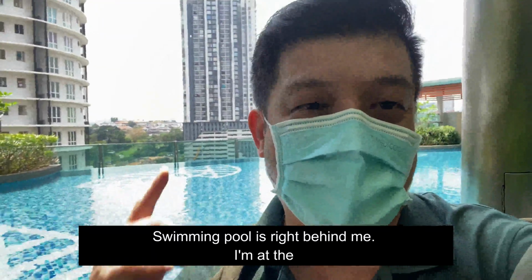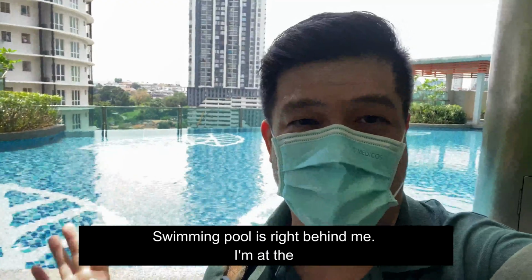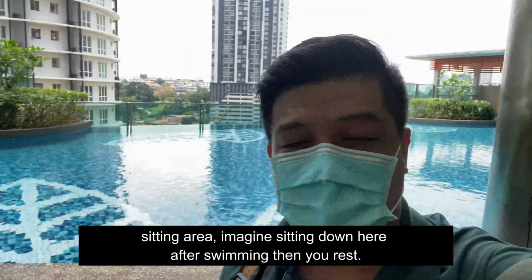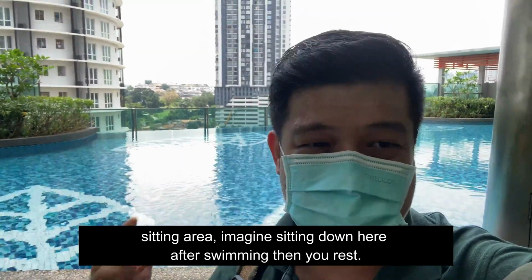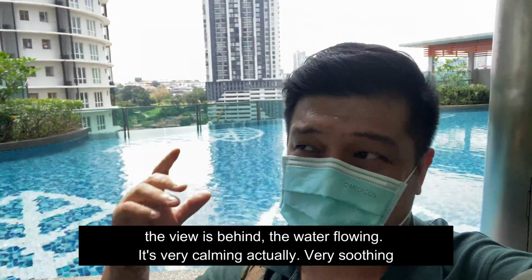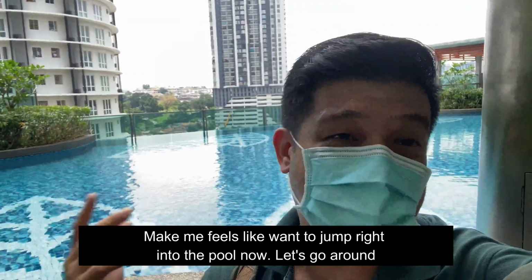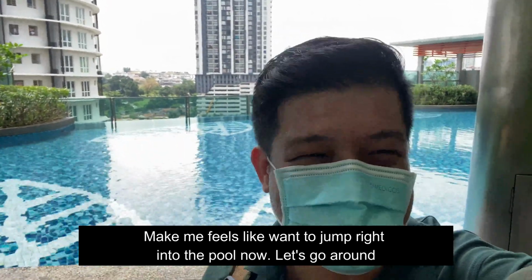Oh, very noisy. Okay, swimming pool is right behind me. I'm at the sitting area. Imagine sitting down here after swimming, then you rest. This is the swimming pool. The view is behind. The water flowing. It's very calming actually, very soothing. Makes me feel like I want to jump right into the pool now.